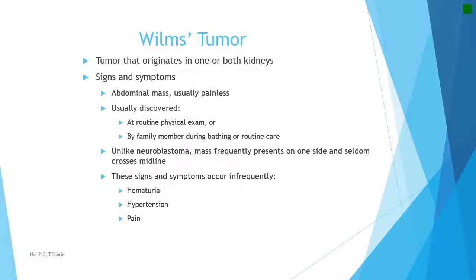So, unlike in neuroblastoma, mass frequently presents on one side. I must have told you this in clinical teaching. In neuroblastoma, the abdominal mass is usually crossing the midline of the abdomen. So, you may feel a big mass crossing the midline of the abdomen. But in nephroblastoma or Wilms tumor, it is usually limited to one side. I want you to remember that.